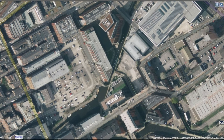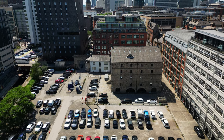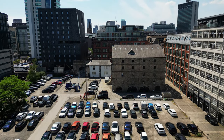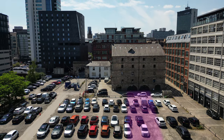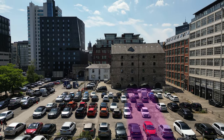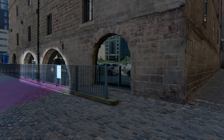Let's take a look. The smaller white building is the Rochdale Canal Company office. To the right of that is a secure warehouse where boats would go in to get unloaded. They'd go in through two arches at the bottom there.